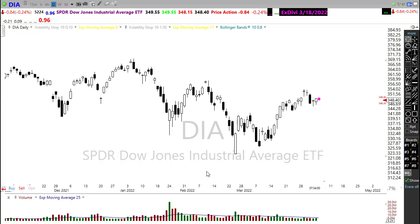Let's take a look at some stocks setting up, and please keep in mind, guys, these are not recommendations to buy or sell any security. As a matter of fact, you better do your own due diligence and make sure you understand the risks of these trades and that you are planning very carefully. We have a volatile market. It is a challenging market, so make sure you understand the risk of every trade that you consider.